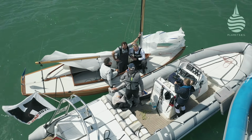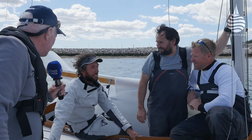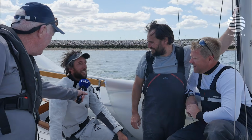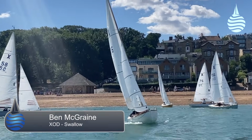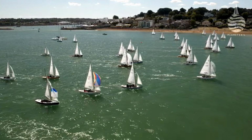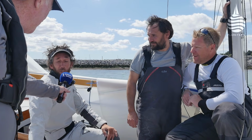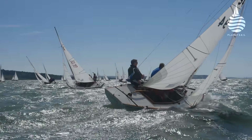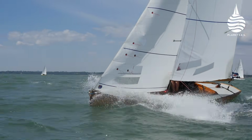Well, Ben and crew, well done. You look quite relieved actually. You normally take these things in your stride, Ben, but you look a bit stressed. It was a pretty tricky race, to be fair. We had what should have been a run back across with the tide sweeping everybody, and the wind was dying, and John was coming down behind us, and we were just trying to stay calm and get through it all. But yeah, Cowes Week, it's a different kind of regatta, a lot of emotions, really.